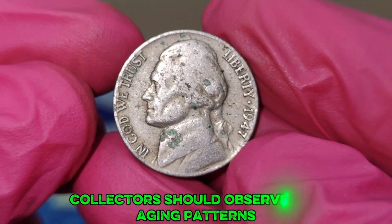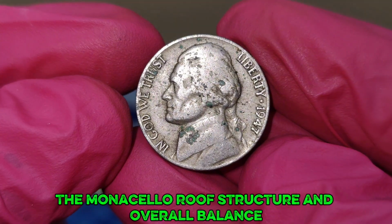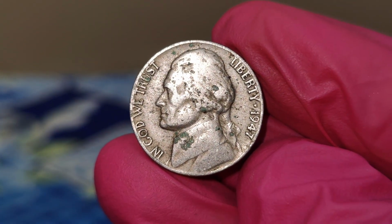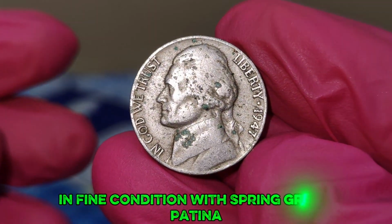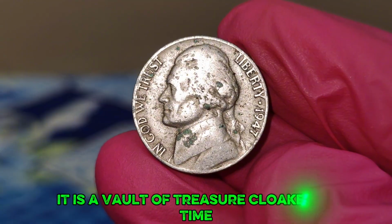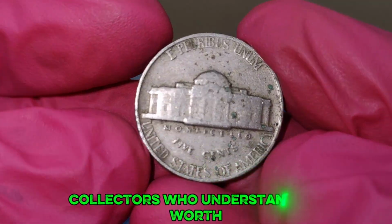Collectors should observe the aging patterns, the Monticello roof structure, and overall balance. Each detail can catapult this coin into fortune. The 1947 without mint mark, in fine condition with spring green patina, is more than a collectible. It is a vault of treasure cloaked in time. It belongs in the hands of the elite collectors who understand its worth.